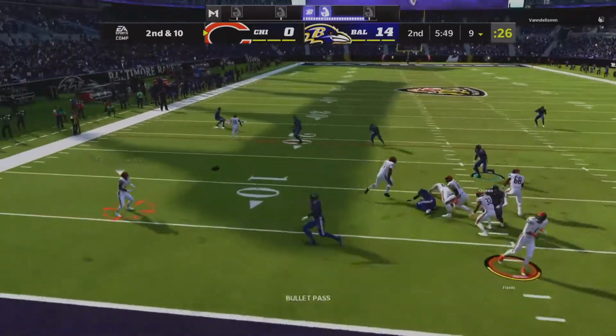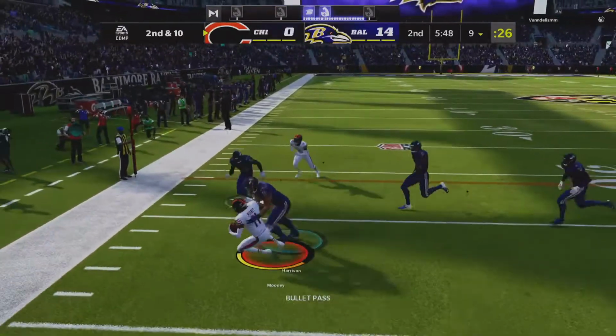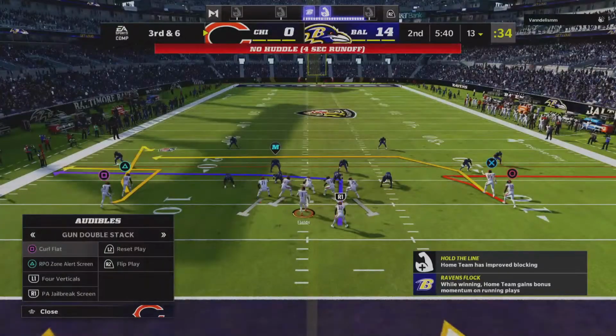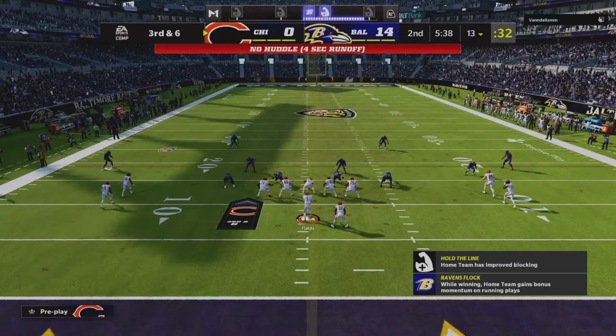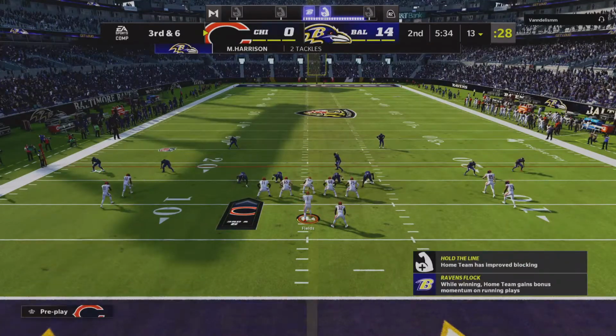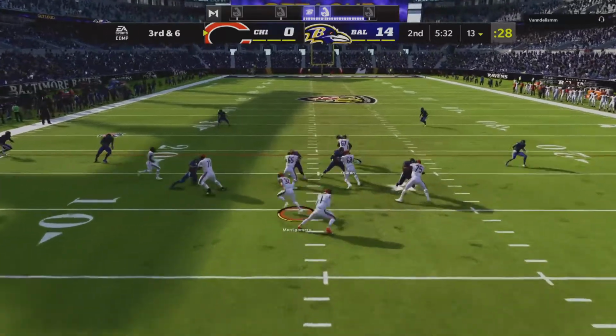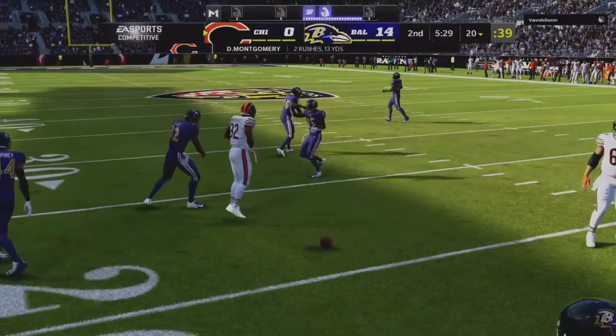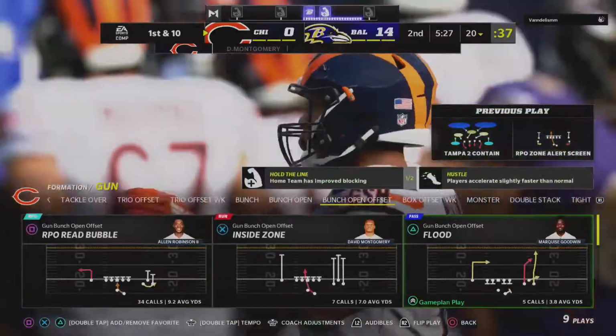To throw once more on 2nd and 10, Fields. 4 yards the gain, and it'll bring up a 3rd down. On 3rd down, they go Montgomery, and he will get the first down as he's up to the 20-yard line.